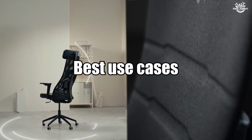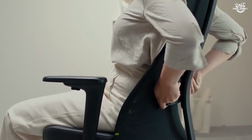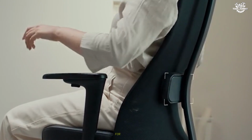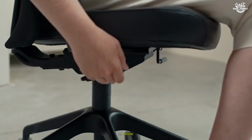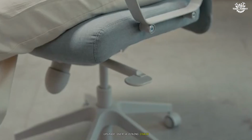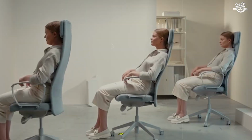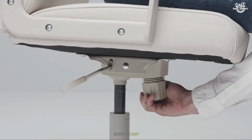Best use cases. So who should buy which chair? Here's how it breaks down. An IKEA chair is the perfect choice for a student, someone who works from home 1 or 2 days a week, or anyone on a firm budget. It provides a massive upgrade over a dining chair and offers good basic support for light to moderate use. It's the pragmatic, sensible choice for many.